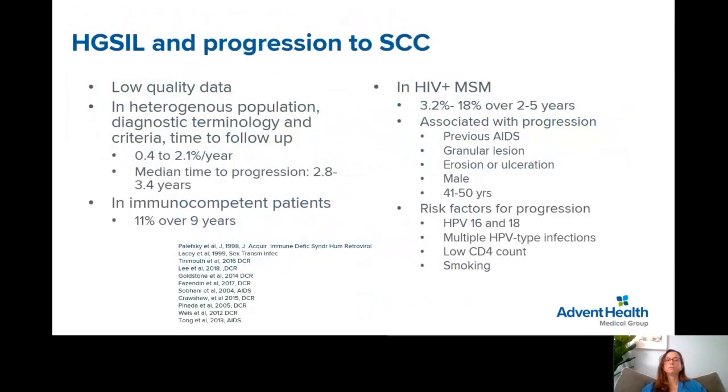So what about the progression, not from low to high grade, but from high grade to cancer? So once again, low quality data. It could take, in an immunocompetent patient, so this is a woman who comes in who's otherwise healthy, who had a high grade lesion on her anal pap smear and otherwise has no risk factors. Like, am I going to get cancer, doctor? Well, you have an 11% chance of getting cancer at 9 years. So it's low and it takes a long time. And that's the benefit of having a good quality anal cancer screening program, at least an understanding of who needs to be screened, because we as healthcare providers have the ability to completely prevent cancer, since it's so slow growing.